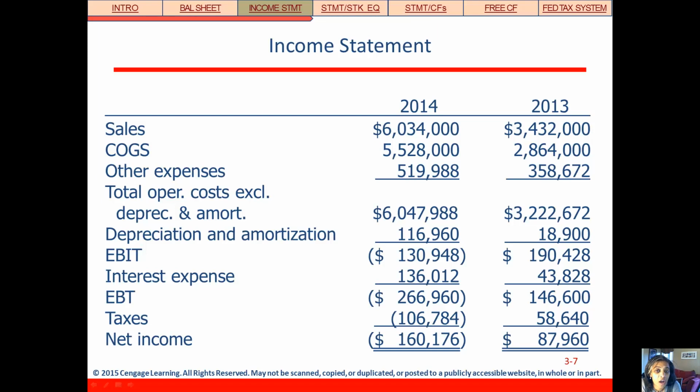Now let's move on and talk about the income statement. So in the same way that we were discussing the balance sheet, let's see if anything jumps out at us here on the income statement. Well, we still see that same upward trend, whereas sales are significantly, not quite double what they were in 2013, but significantly higher. And accordingly, cost of goods sold and other expenses are higher.